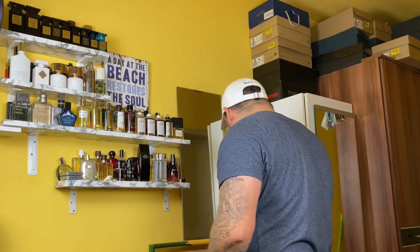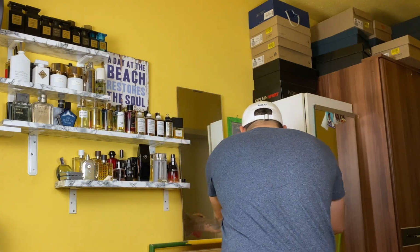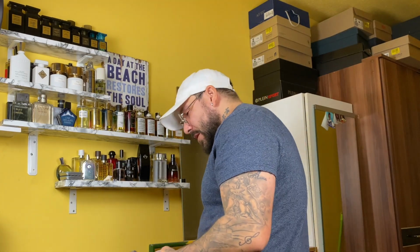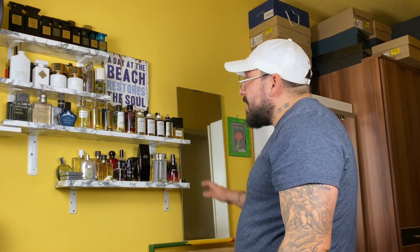I'm not finished with it, guys. Infinite, which I think this is a 2018 release. Then we have Hugo Boss Hugo Red, and my favorite out of the lot, Reversed. Don't sleep on this one, guys. This is nice. So there we have it. This is finished. So we're gonna move on to these scents up here right now.